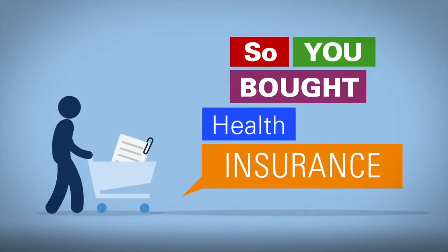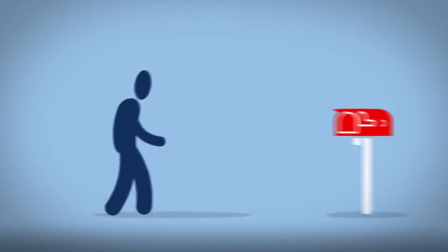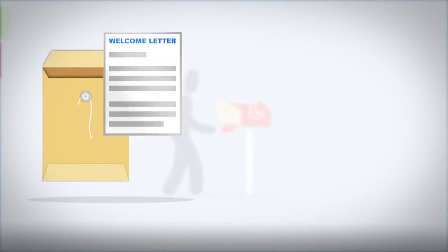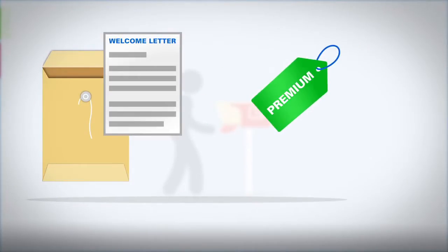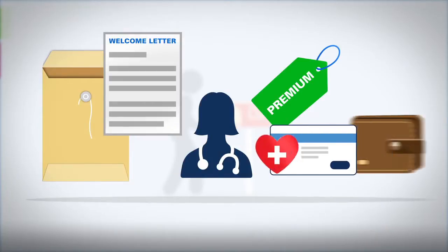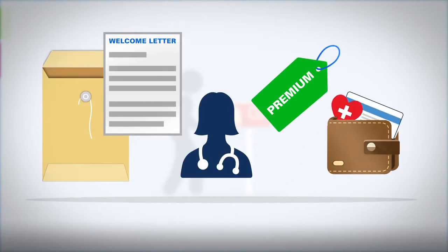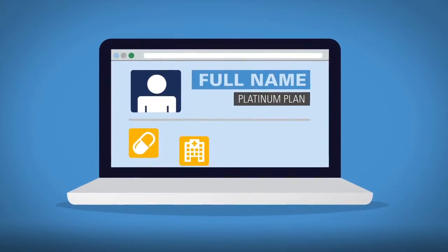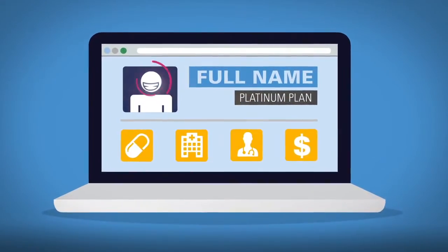So you bought health insurance. Now what? You should receive a welcome packet from your insurance company, which will generally include a welcome letter, instructions for paying your premium and selecting a primary care provider, and your insurance card. Keep this card with you at all times. You should create an account on your plan's website, where you can find important information on your plan.